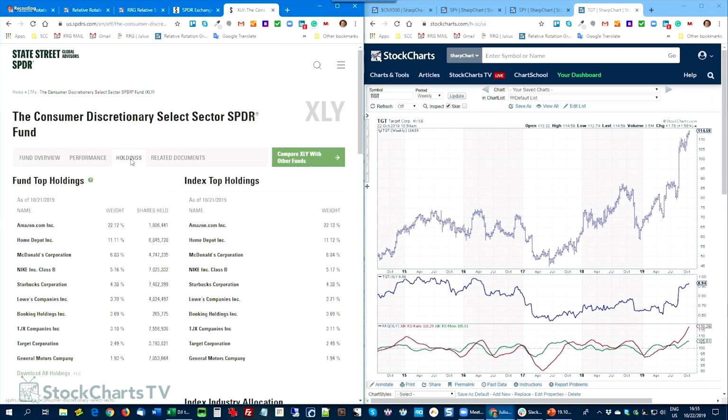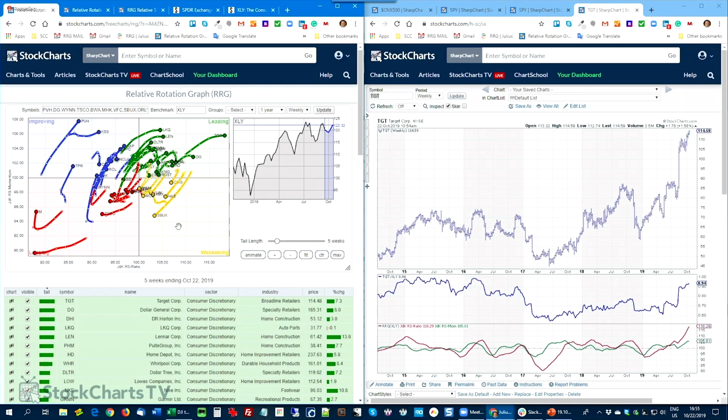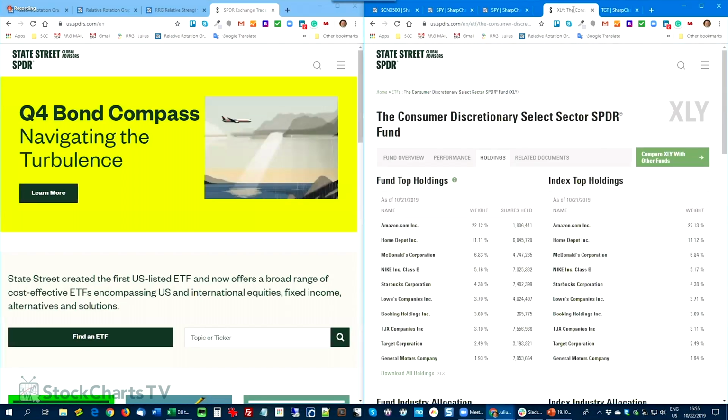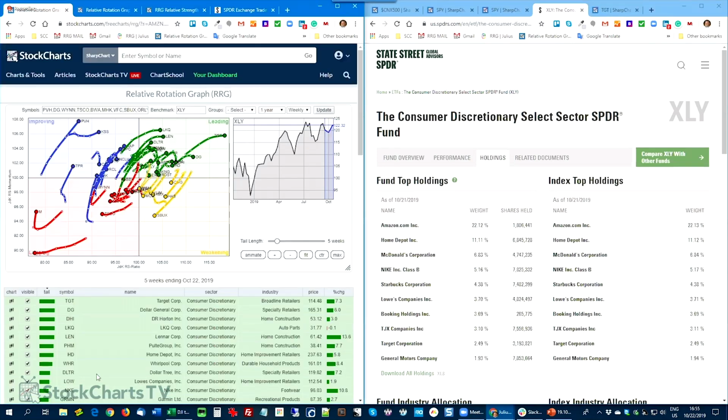But what's super interesting is the holdings. And here you got a ton of information about that sector. And especially this list here, these are the fund top holdings. You can actually download a spreadsheet with all holdings. But if you look here, then you see Amazon, Home Depot, McDonald's, Nike, and Starbucks. And I've done the work. These 6 names, that's about 50% of that index. So when you go on an RRG for that sector, you definitely want to keep an eye on those big names because they are driving that sector.